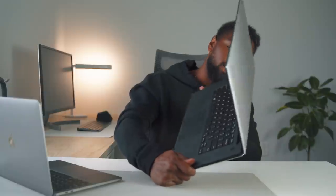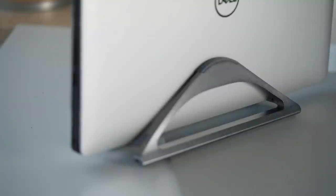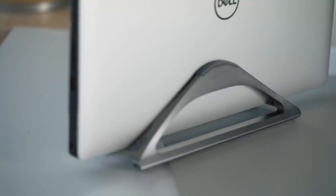When you look at the build and the materials, the build quality of the laptops are both great. The XPS is like one heck of a machine, but it does feel a little quirky, a little plasticky. I really do like the carbon fiber here, where the keyboard is and where the mouse is. It feels great on my palms. It feels a lot better than the aluminum of the MacBook Pro.